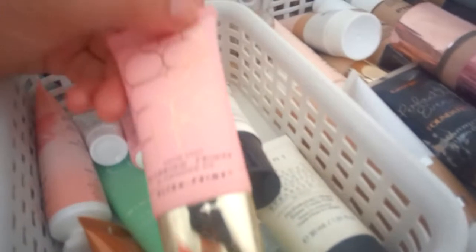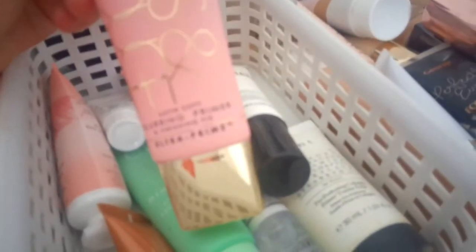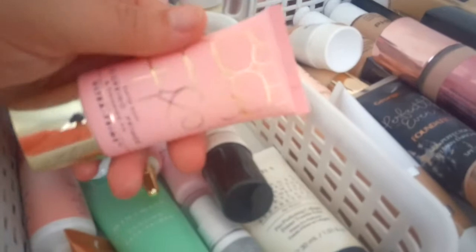We have the Figs and Rouge blurring primer. I like this. This is not too bad. It does blur your skin a little bit. It's a little bit expensive, and I got this from Glossybox.